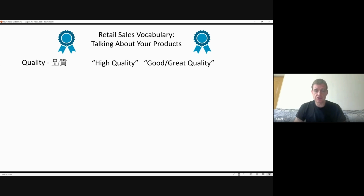Important word, we use it a lot. And the phrase you can use is high quality, okay? High quality, good quality. And if you really think it, right, great quality. There's not a lot of other English words that are one word like that, so it's a good one to remember, quality. Three sounds. Quality. So let's look at a few sentences with quality.